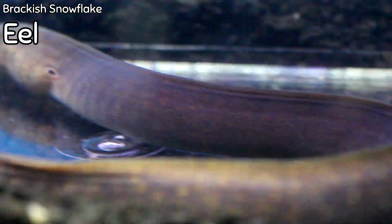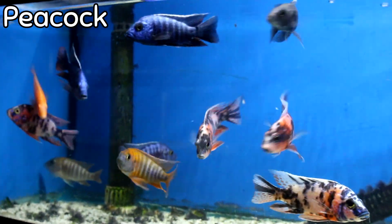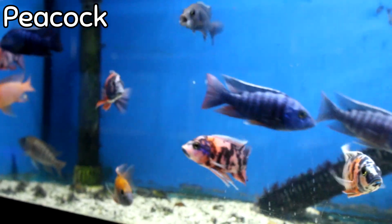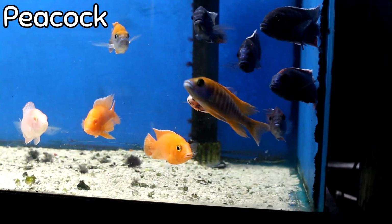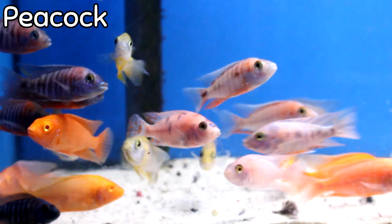This is a very low-cost way of doing it. So, peacocks. I've got in a lot of Tanganyika peacocks, the African cichlids. If you've got a tank full of African cichlids, especially Tanganyikans, these are a wonderful fish for that environment. The color is phenomenal this week.